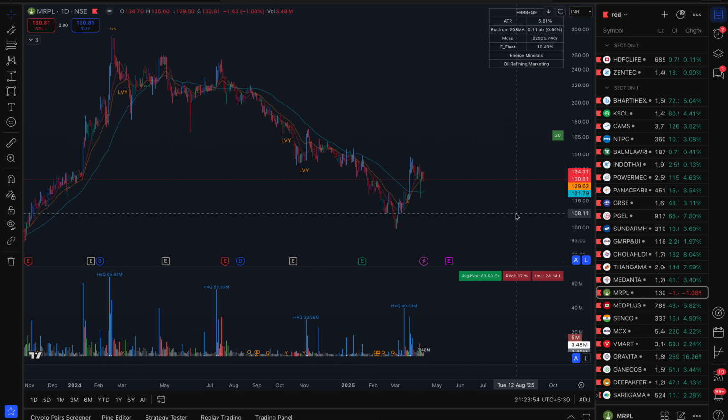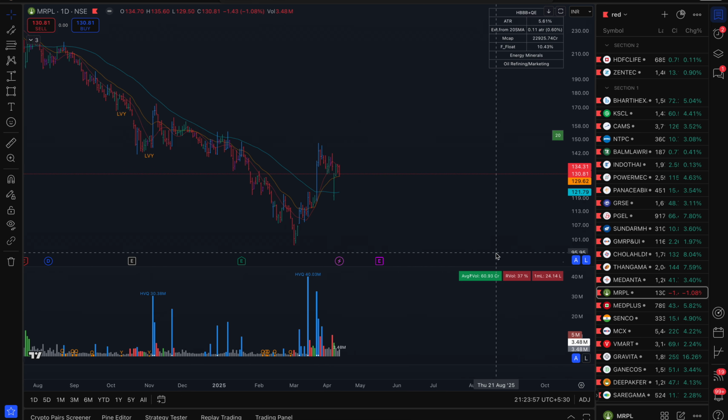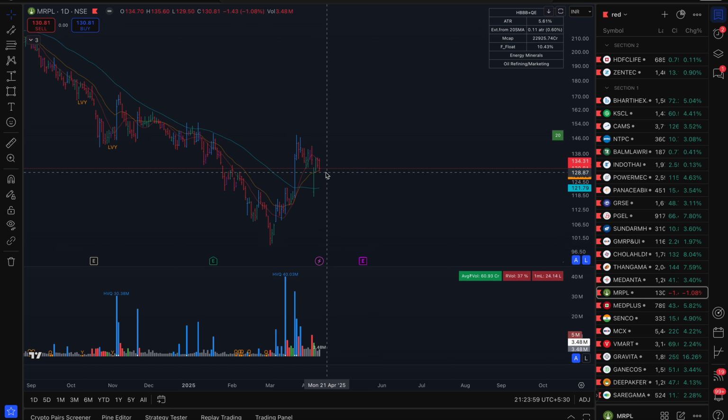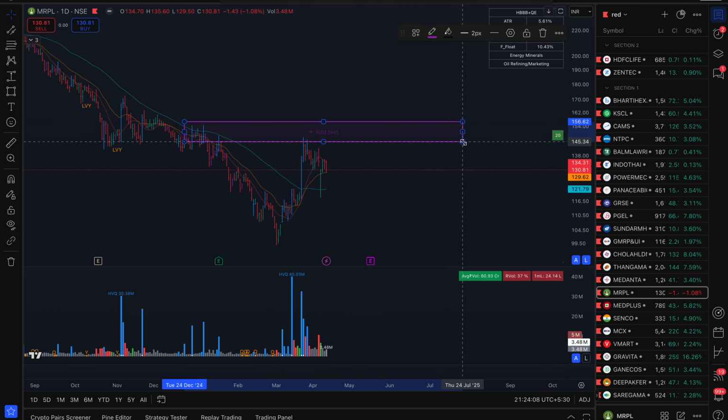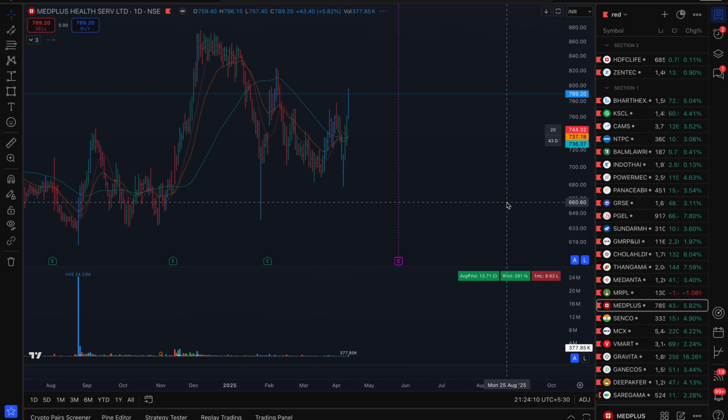MRPL, again, this is still in a downtrend, but if it reverses from here, then that would mean that we will have a higher low, and that would increase the probability that we have a trend change.